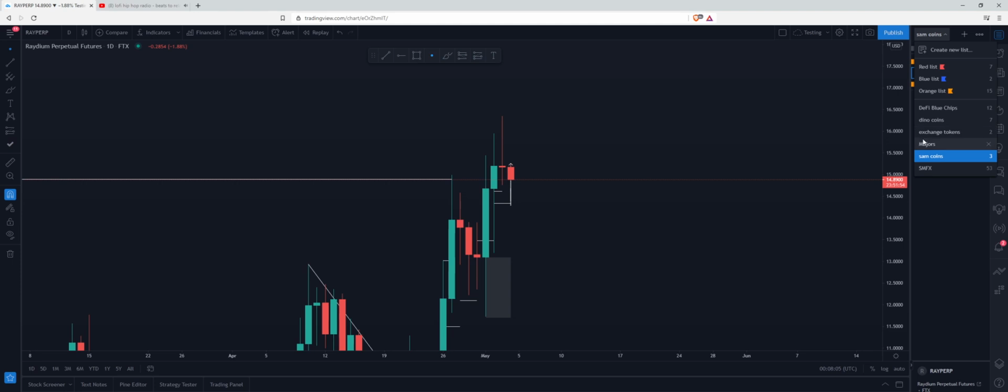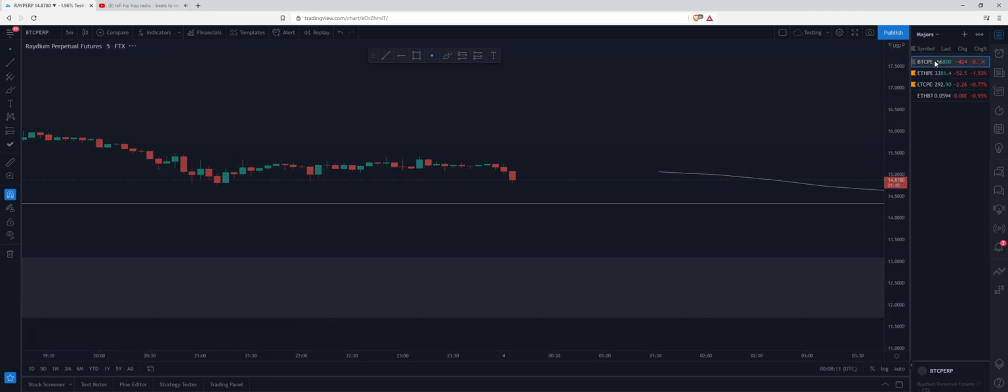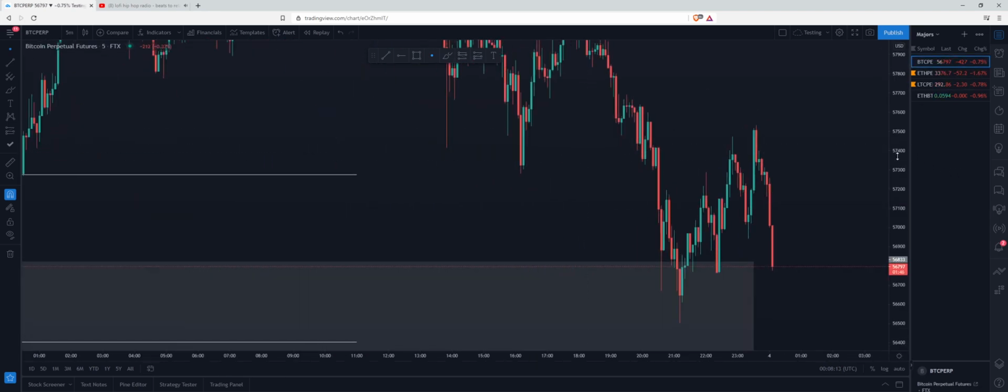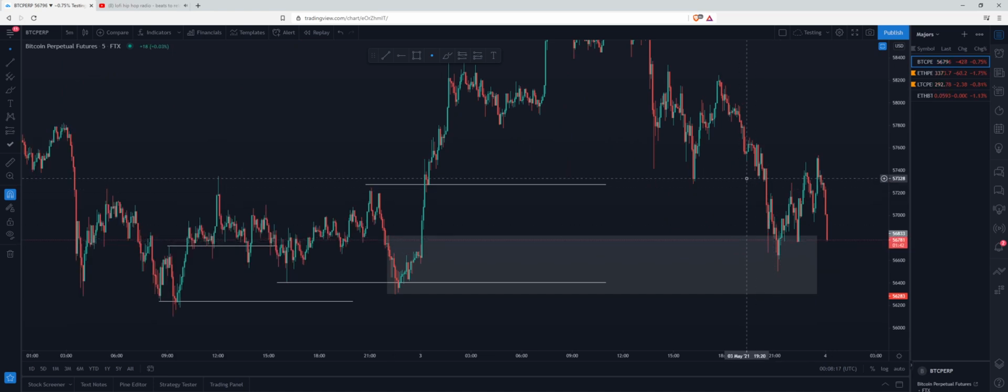I'll probably cut it here. I don't want to ramble on too much. Let's see how my Bitcoin long is looking first. Horrible. I'm going to cut it for sure. That looks like shit.